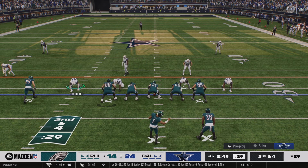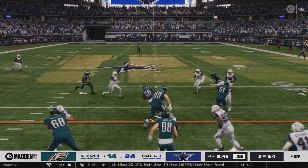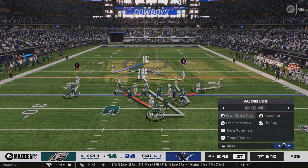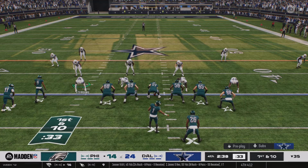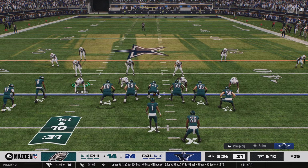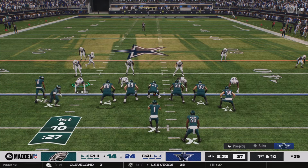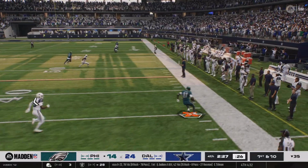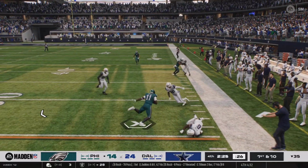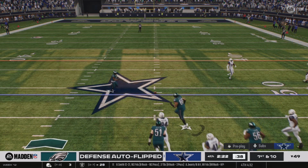We're out of the gun. They give it to Barkley, and he'll take this to the 35, and that'll move the chains. It's a first down. That's good for an Eagles first down. It's a gain of 6. And in motion is Brown. First down, Eagles. It's Hurts. Throw to the right flat. It is caught, and he'll be brought down just shy of midfield.